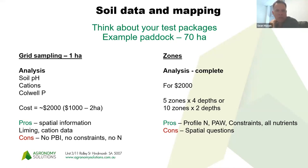So looking at zones and setting up an example, for $2,000 we can do approximately 5 zones by 4 depths. So that's quite detailed depth information, or 10 zones by 2 depths. So it's like 0 to 10, 10 to 60. Pros, we can get profile N here, plant available water constraints, all nutrients.